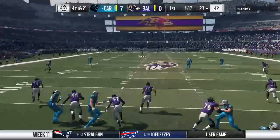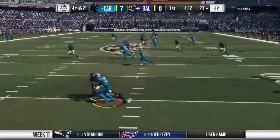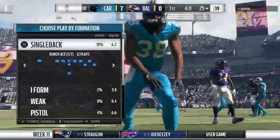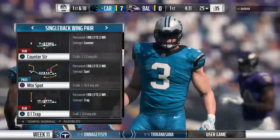And the punt team on now as this one's sent away. Fielded at the 20. That's going to go in the books as a 55-yard punt. Well done. And the Panthers will take over now, 1st and 10.